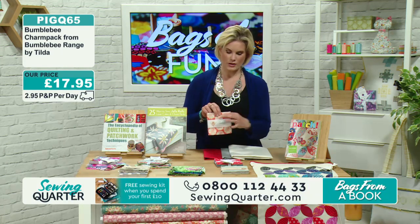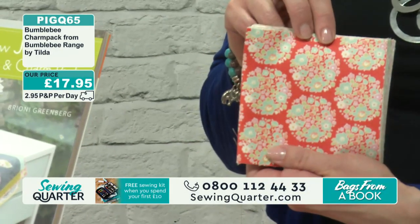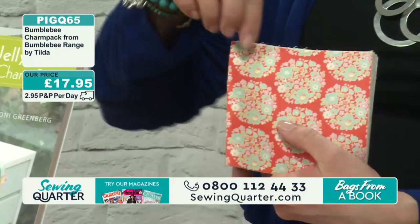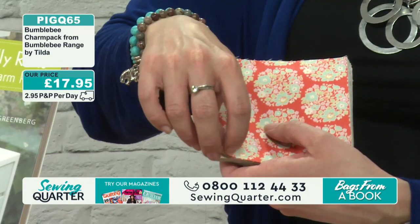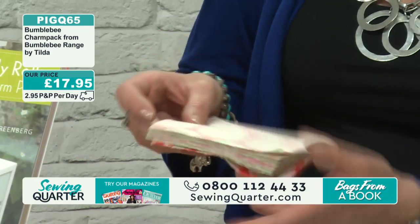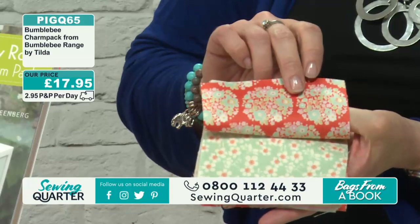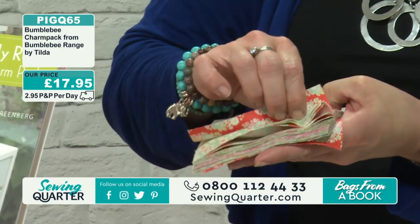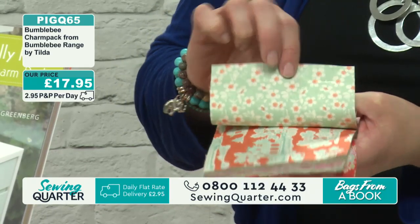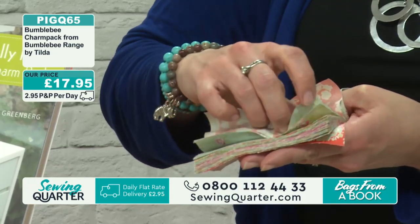Now, remember, with your Tilda, when you get a charm pack, the easiest way to do this, if you want to chain piece, is take your top one and put it to the bottom, and they will then all be right sides together, and you can just chain them. When this is sold out, this is gone. But you see, then you don't have to decide what goes with what, because it's all done for you, and I love that, because for me, trying to decide, that's really tricky.